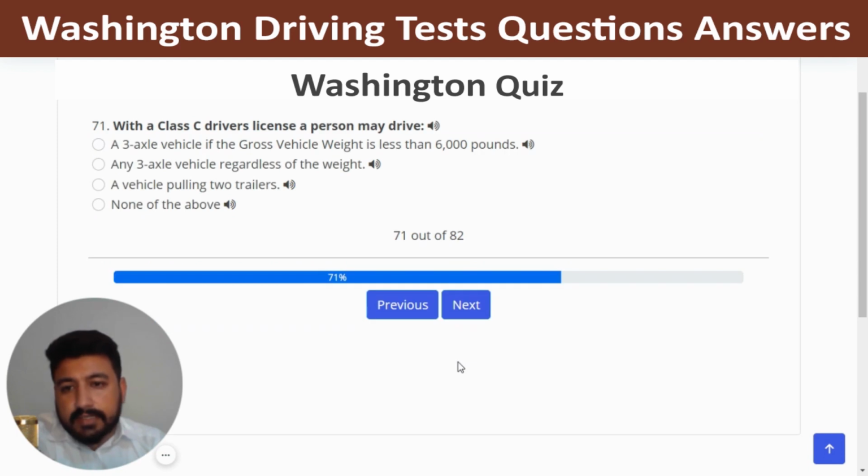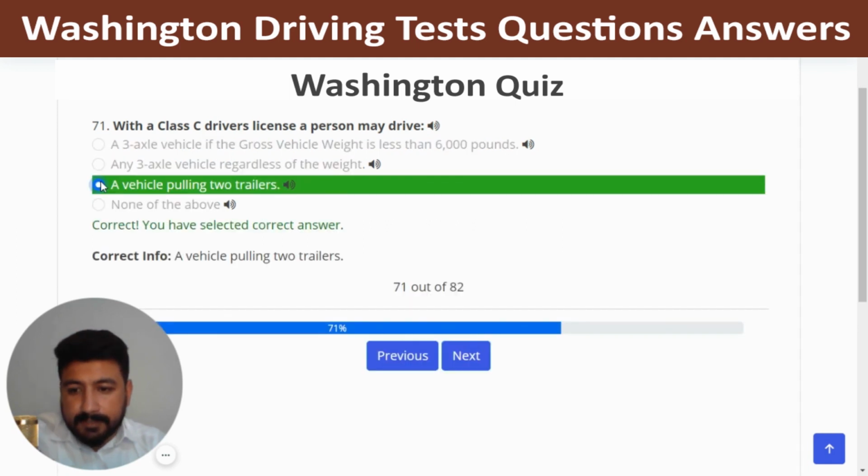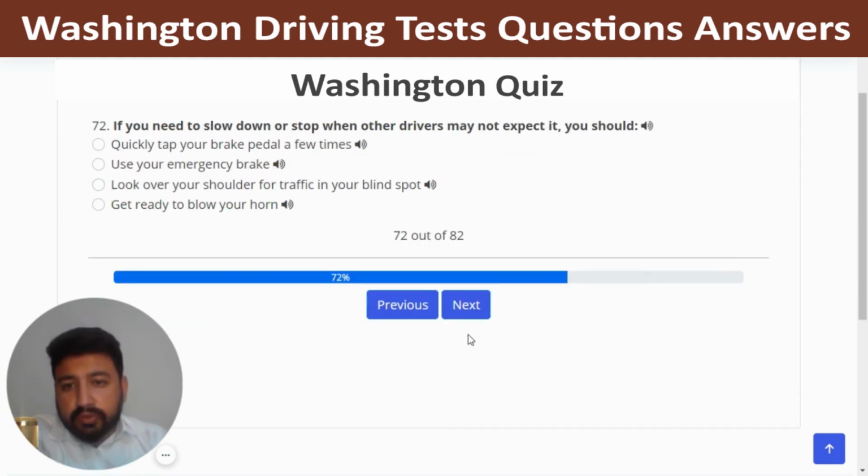Next. With a Class C driver's license, a person may drive. The right answer is a vehicle pulling two trailers. Yeah. Next. If you need to slow down or stop when other drivers may not expect it, you should. The right answer is quickly tap your brake pedal a few times. So I'm going to click on the first option.